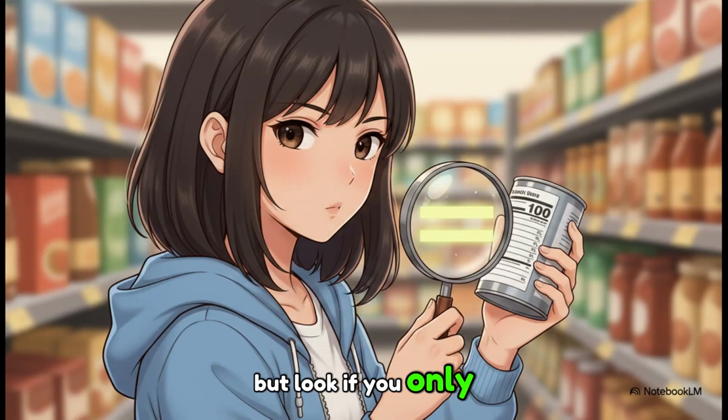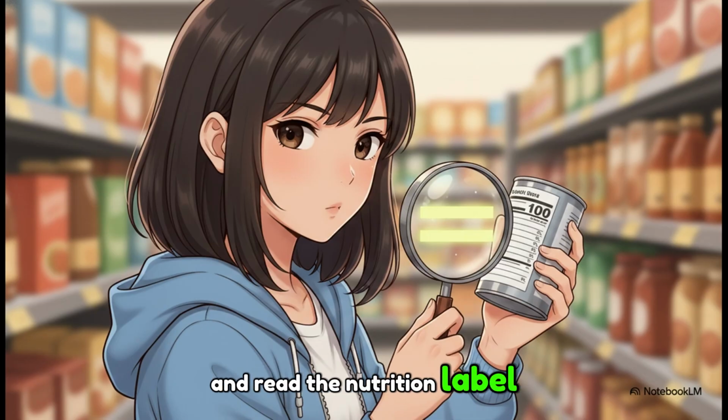But look, if you only remember one thing from all of this, let it be this: always, always, always flip the can over and read the nutrition label. You're hunting for two main things: added sugars and sodium. It's a 5-second habit that is your single best defense.